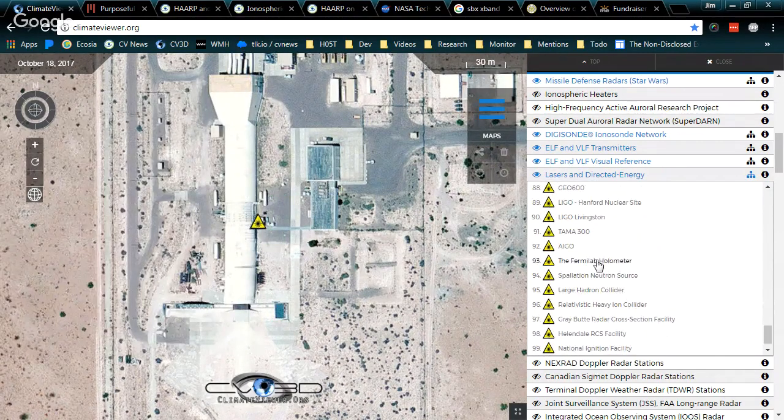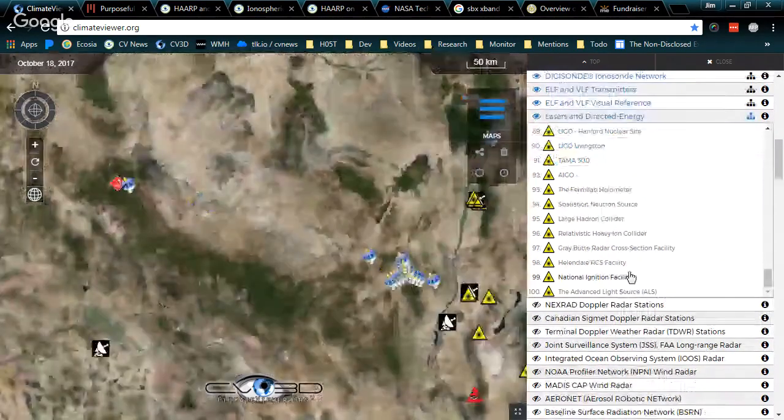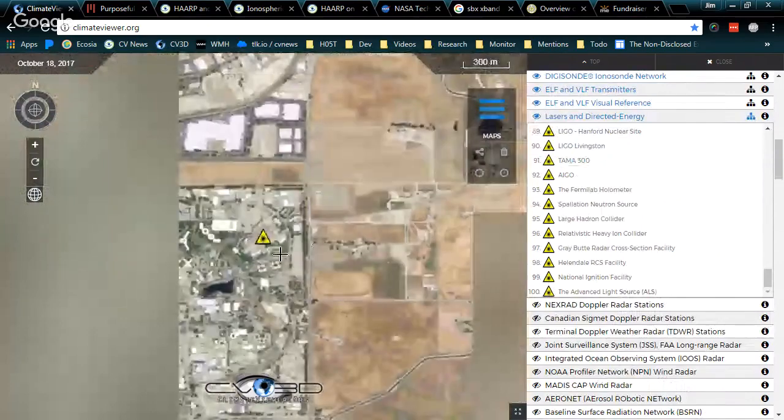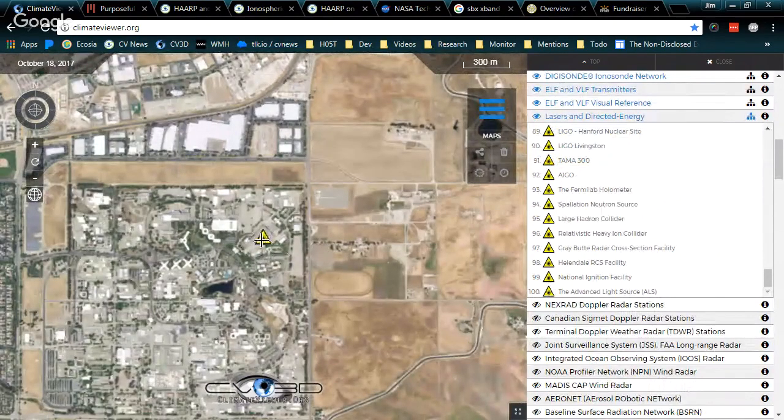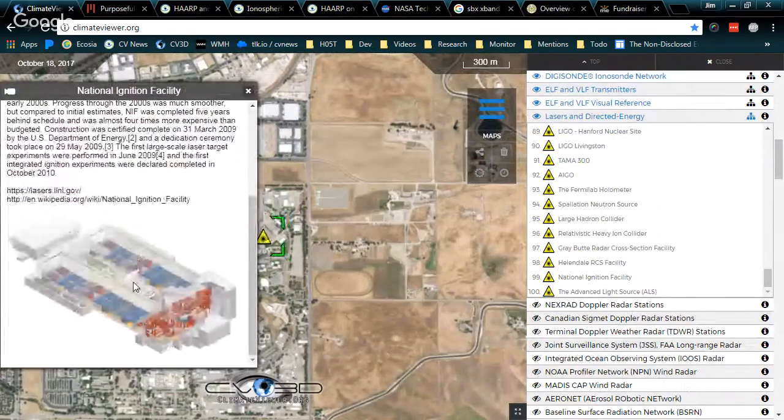Where is that Fermilab Kilometer? No. National Ignition Facility. Let's do that. Now, I've gotten a lot of people talking about this lately. Apparently somebody made a video or something about this dot on a map that's been here for quite some time. But this is what it looks like on the inside.